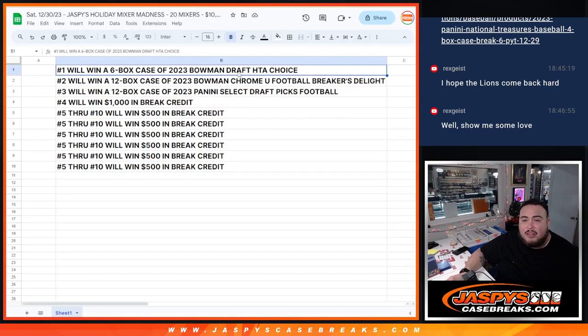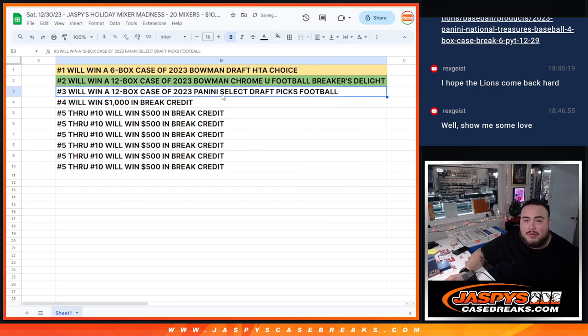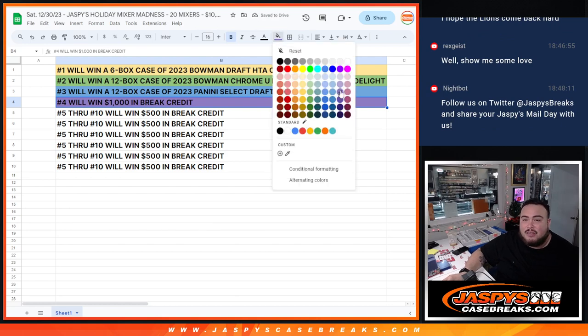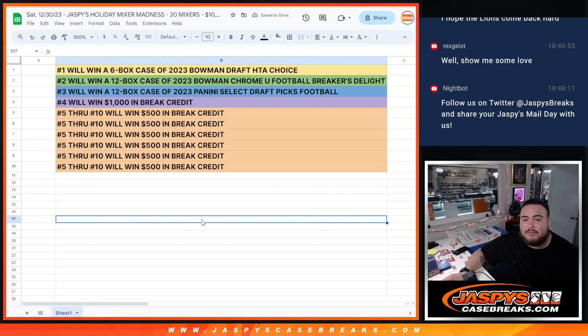Number one's going to get the Bowman Draft HTA Choice case, which is a couple thousand dollars, I believe, now. I think those boxes are like $500-$600 a box now. So pretty nice one there. Next one was going to win a Bowman U Football Breakers Delight case, 12-box case, which is a nice one. And then number three was going to win a Select Draft Picks Football case from 2023, which is a nice case. And then number four was going to win $1,000 in break credit. And then obviously 5 through 10 were going to win $500 in break credit each. So there you go, guys.